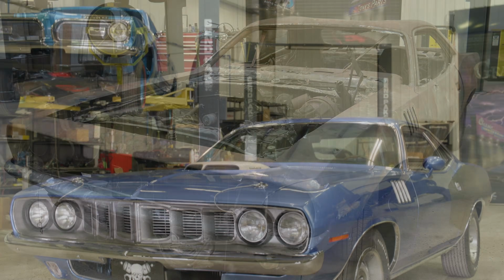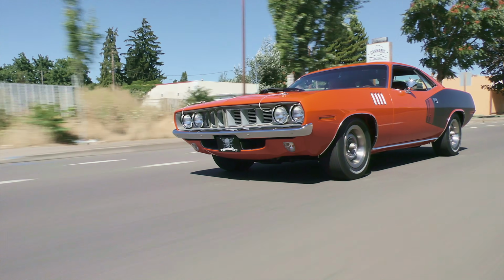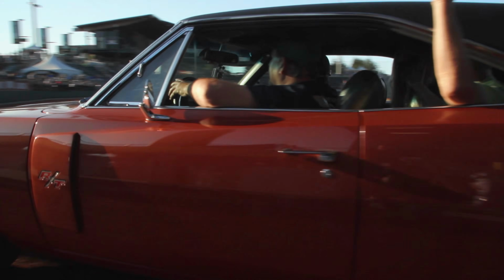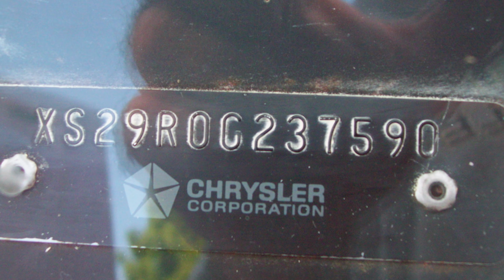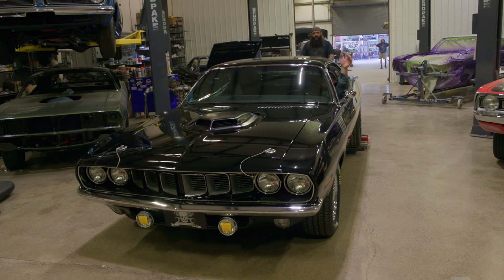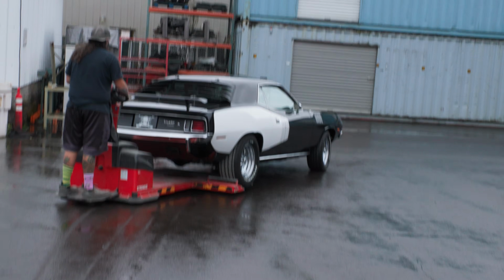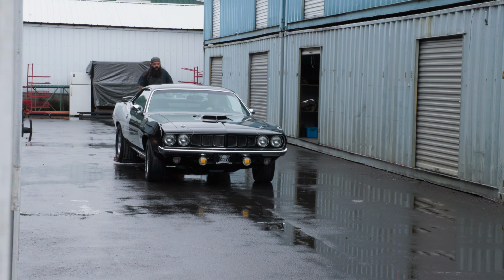You know, over the years, we've saved a lot of cars from death, brought them back from the grave. That's our moniker. And the great cars, numbers matching cars, Hemi cars, Wayne cars. This one will have a special place in my heart because it's the very, very first catalog Cuda, the very first car we built from scratch.